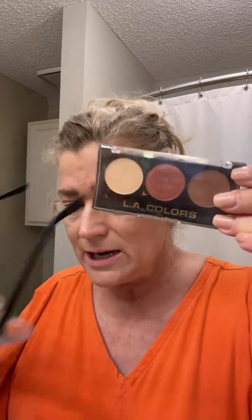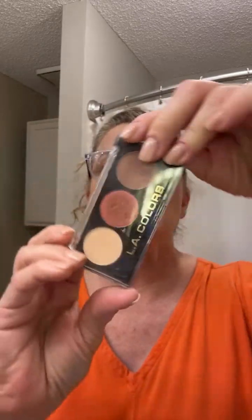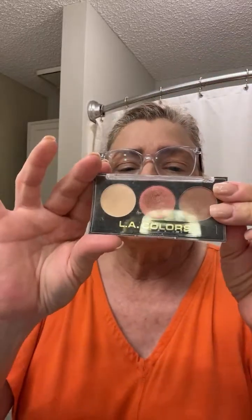Okay, this is LA Colors. I love LA Colors eyeshadows from Dollar Tree. This palette is called Water Lily. I like to replace my eyeshadows frequently because I don't want germs and bacteria to get in there. And so at $1.25, it's possible for me to do that. And I love the way that these go on. They're just really smooth. And so what I like to do is take this lighter color and just do a base on my eyelid so that the eyeshadow goes on a little bit more smoothly, because these aren't like the top of the line quality.